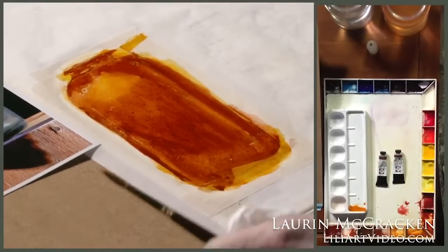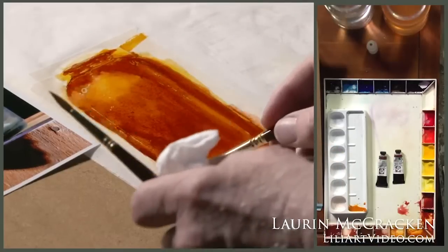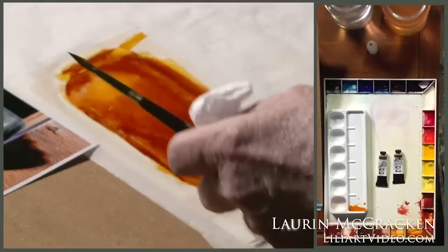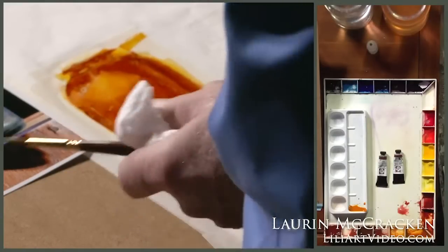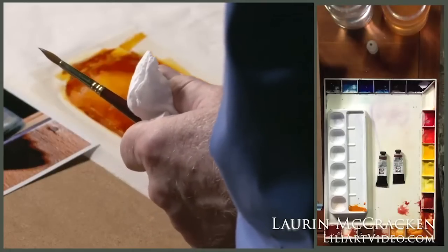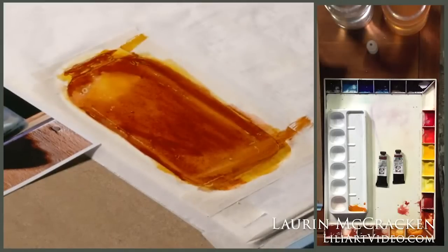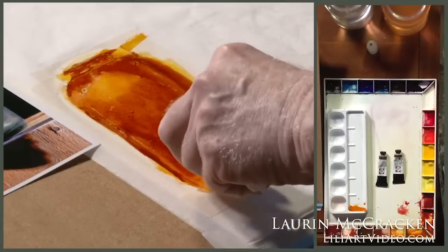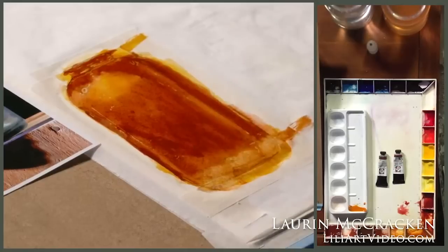Now we've got a lot of water in here, so some of this may at this stage look a little dark, but it's going to dry a lot lighter than what it looks like here. Okay. I'm just getting rid of some of this moisture down in here because I'm about to lay in some pretty heavy paint that I want to sit still.